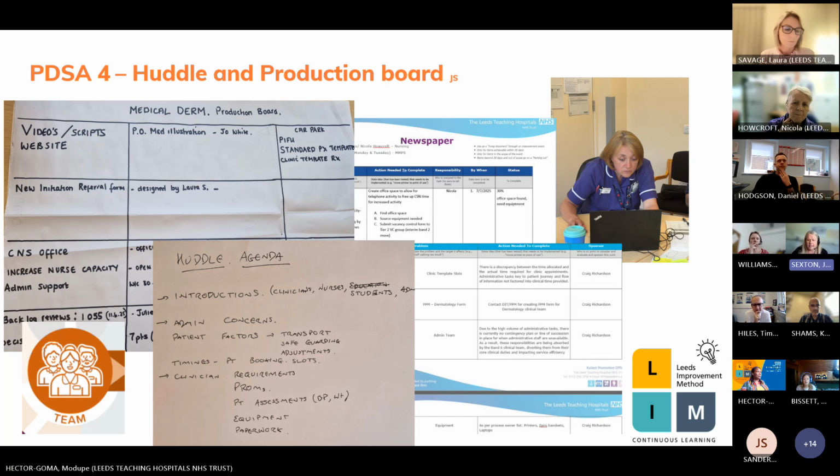We're also currently holding a weekly huddle, which is held on a Friday morning. As part of the event, we've now developed an agenda and a production board where we plan to track all the changes and the actions that have arisen from the event. The huddle board will also include items which we were not able to discuss at the event but are now being held on our car park.